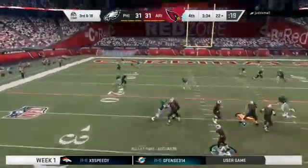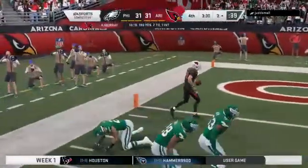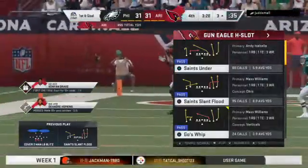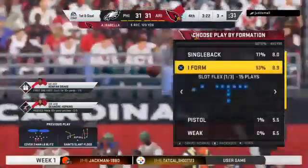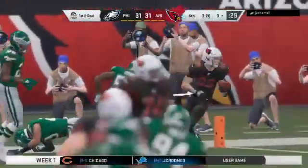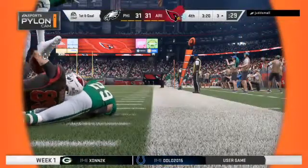From the gun, Murray. That is caught inside the 5. They're able to convert on 3rd down, and that sets up a 1st and goal. Tell you what, he's been able to put the ball in some tight spots all game long. That throw, no different. Yeah, a lot of people would call it a gutsy type of a throw. I think he looks at it as, I can do it, so it's not that big of a deal to me, and I'm going to keep firing.